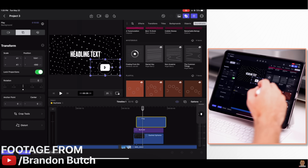Perfect. Now you can also use the pencil to select things, which you can normally do with your finger, but it gives you a little bit more precise actions on what you want to pick. Now there are lots of people that have fat fingers out there, so my fat finger people, that was for you. Something called soundtracks was also added.